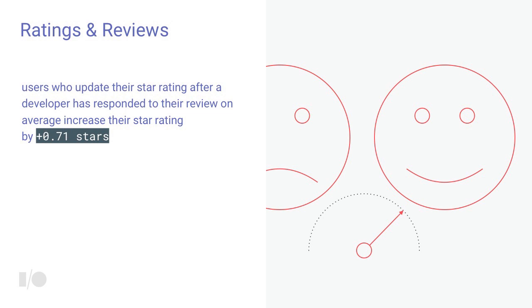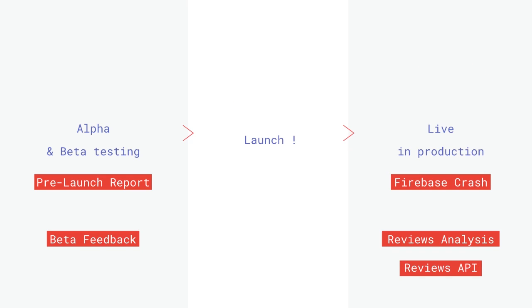Here is another data point that we noticed. Users that come and update their star rating after you have engaged with them, after you have responded to their review, on average, increase their star rating by 0.71 stars. And this is pretty significant, because it's the difference between a 4-star app and a 4.7-star app, which can be really, really massive.